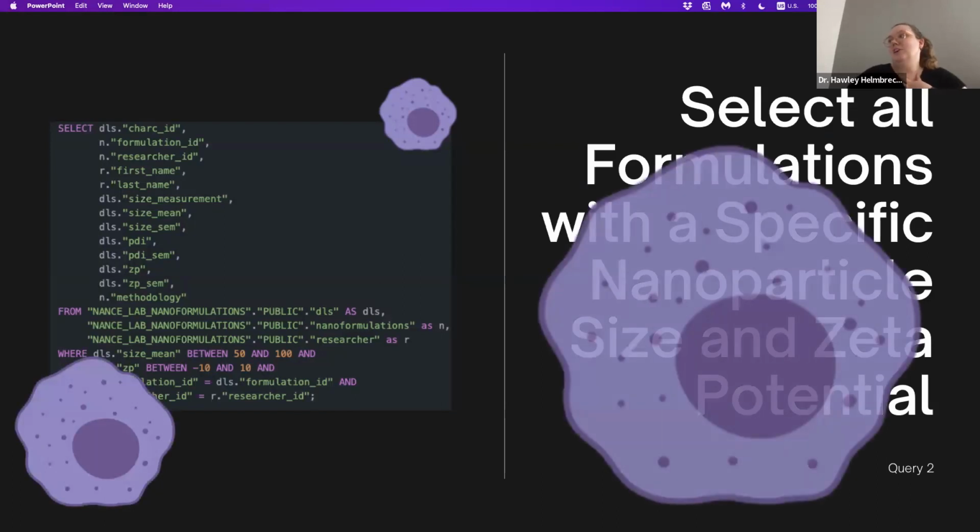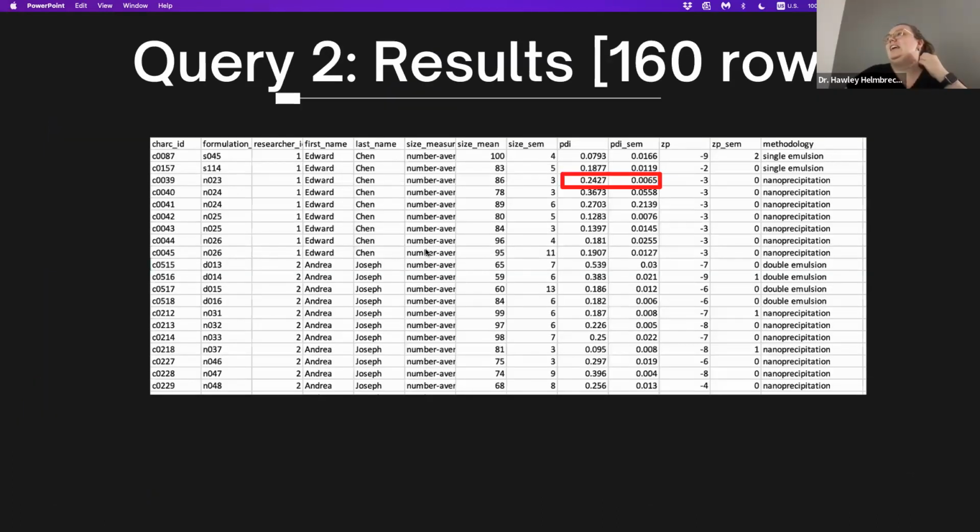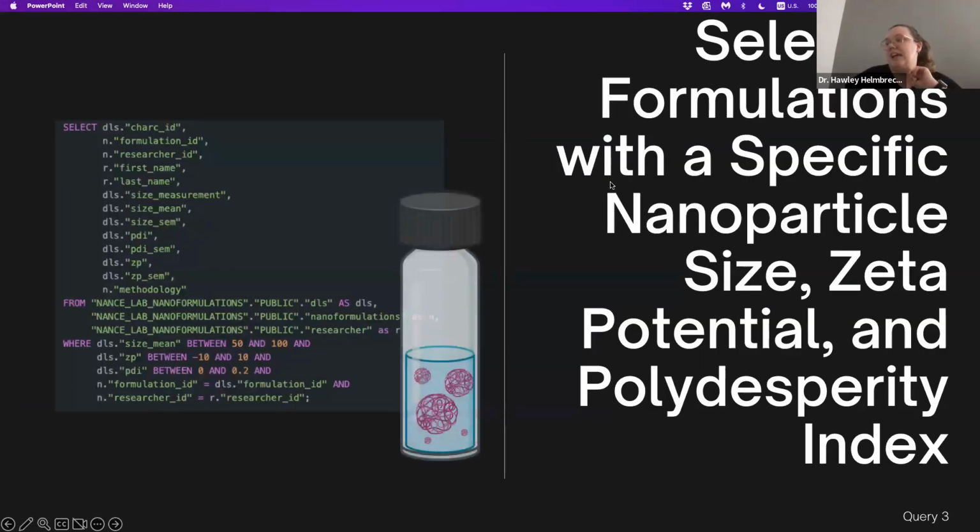There's another one. And then we can do things like check a PDI, or what is called a polydispersity index. So when you get a drug, oftentimes they come in a vial. What you want is not this.